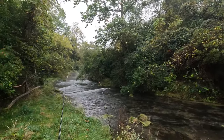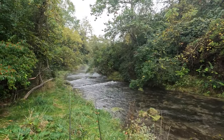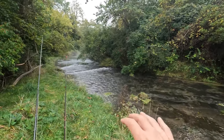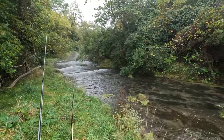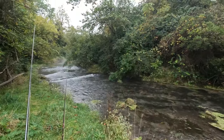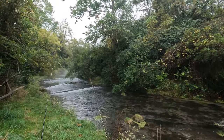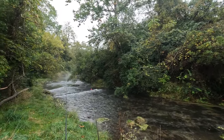So we're gonna methodically fish this upper stretch of Big Spring Creek, the fly fishing only section. My plan is I'm gonna dry fly fish each little set of riffles, deeper water. And once I either do or do not catch any fish, we will transition to throwing out the woolly bugger. Maybe I'll switch to some smaller nymphs, who knows.